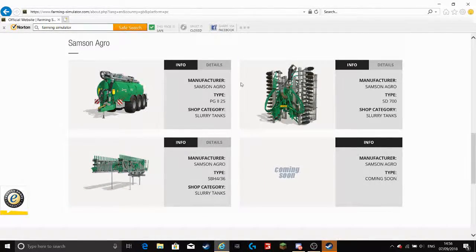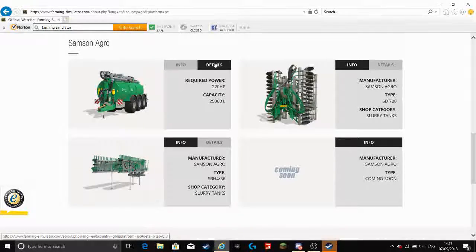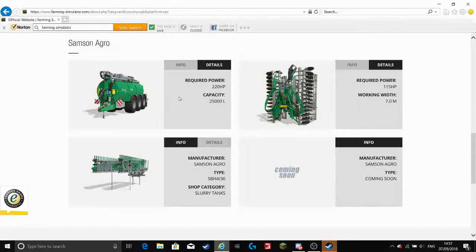Now Samson, I believe these are new to the game, so these haven't been in it before, and this is all slurry tanks. Now the SBH436 and the SD700, they both attach to this PG225. So the actual tank can take a capacity of 25,000 litres, and it requires 220 horsepower. And the attachments for the tank, the first one requires 115 horsepower and has a working width of 7 meters, and the second one has a working width of 36 meters and requires no horsepower.